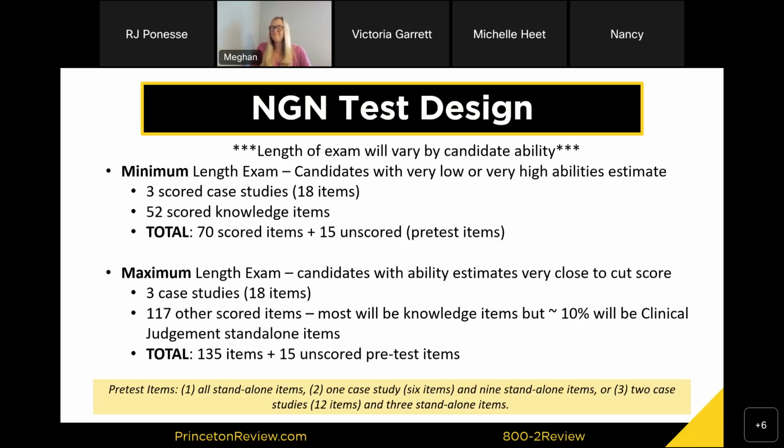Now most people have to go over the 85. How far they go depends on how many more questions you need to answer to pass or fail. And each candidate is different. But remember the maximum.